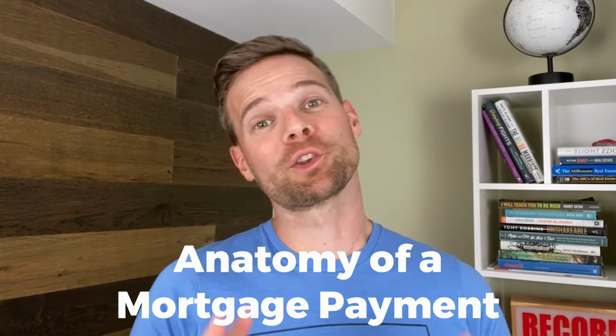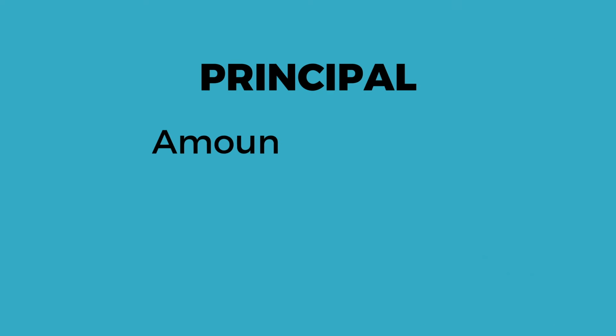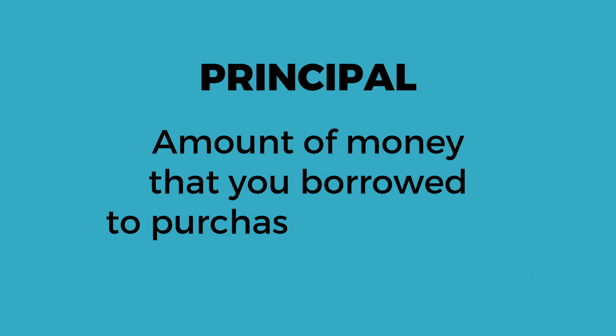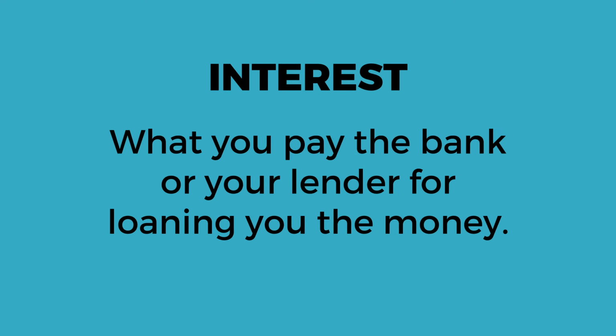Okay, let's first talk about the anatomy of a mortgage payment. Understanding the anatomy of your mortgage payment is the first step in accelerating your payoff journey. A mortgage payment has two parts: principal and interest. The principal of a mortgage is the amount of money that you borrowed to purchase your home. The interest is what you pay the bank or your lender for loaning you the money.